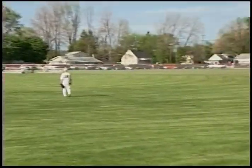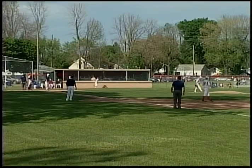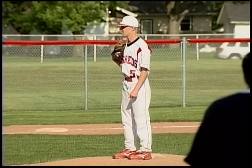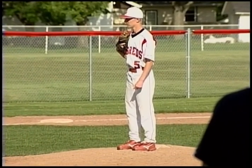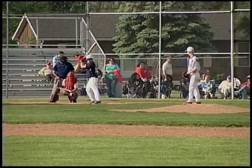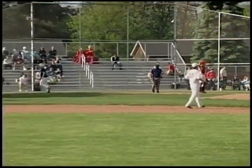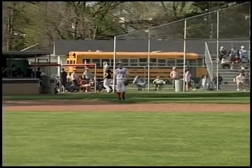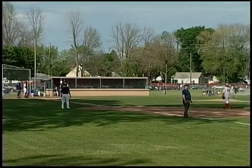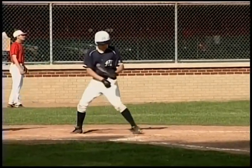Ground ball down the third baseline, foul. Now with 2 strikes on him. And a swinging strike 3. So Marshall with the strikeout. Makes it 2 down now, top of the 6th inning. Stepping up to the plate will be number 17, Shane Armstrong.